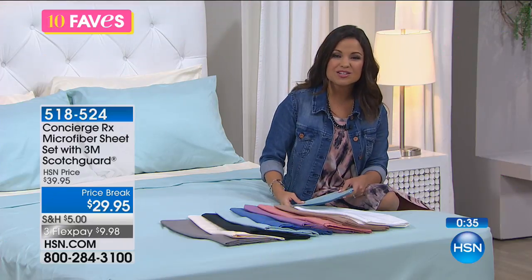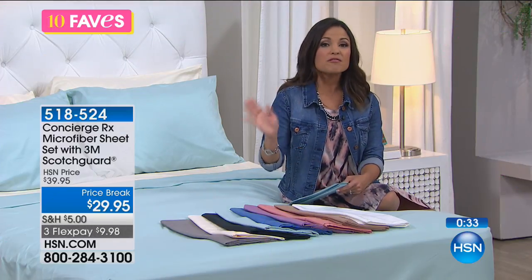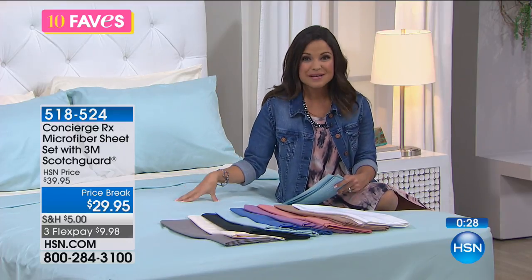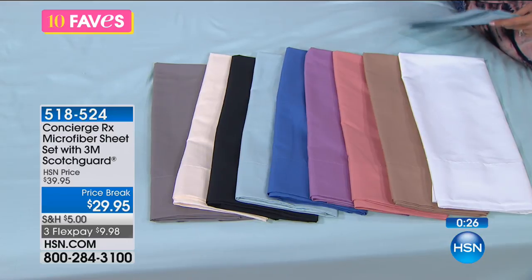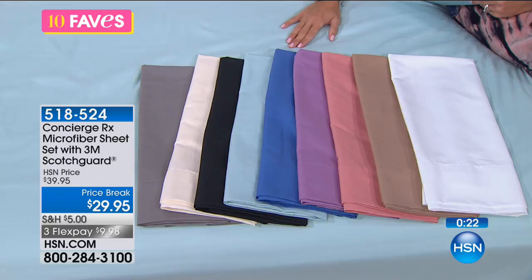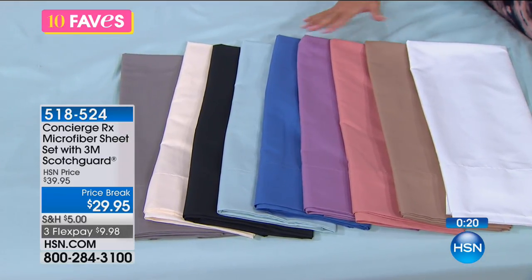And it's under $30. I mean, you would spend more than that for just regular microfiber sheets. And these have that built-in 3M Scotchgard protection as well. So this is just so fabulous. There's three flex payments here of under $10 to try them out. Go ahead and add to your wardrobe a little bit.